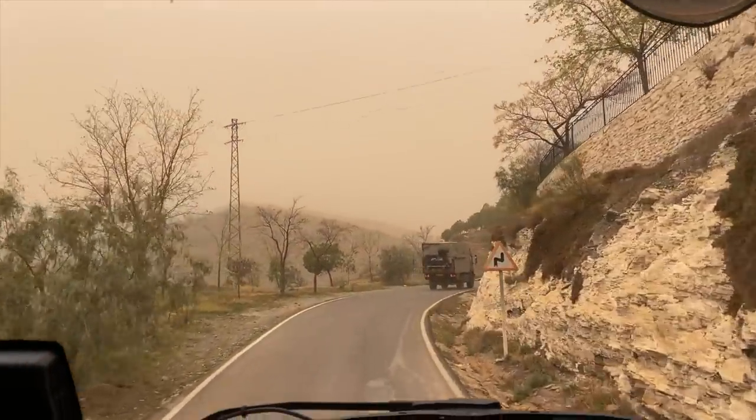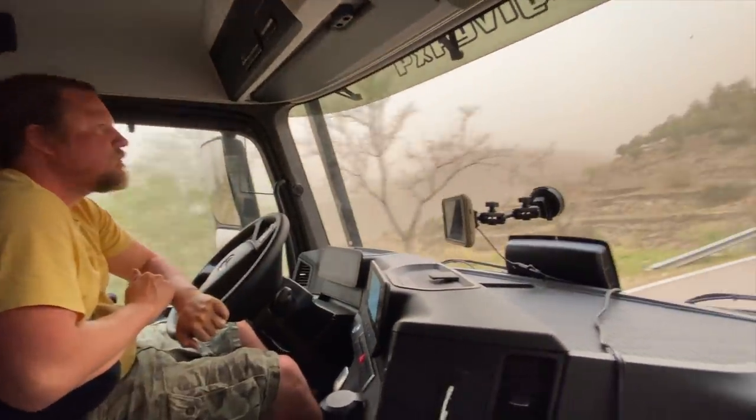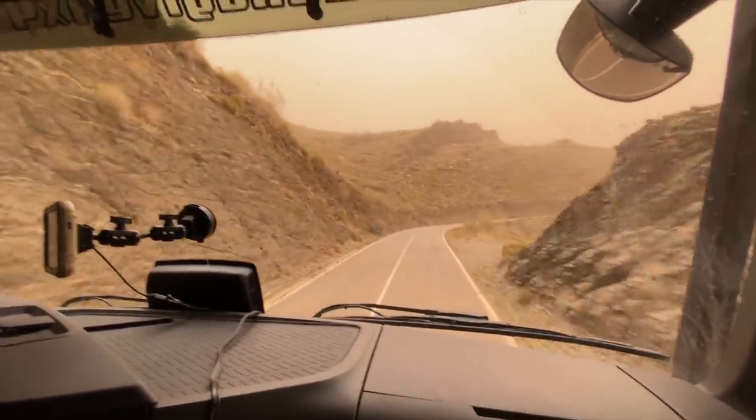There we go, we are going up to 2000 meters. Looks like an old movie.